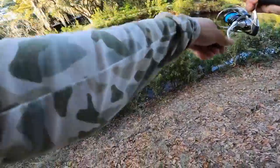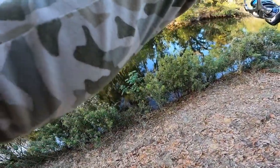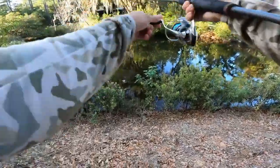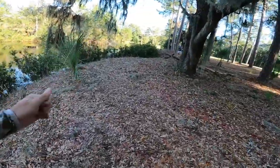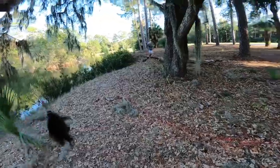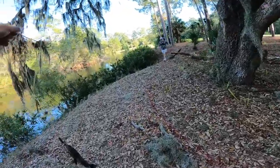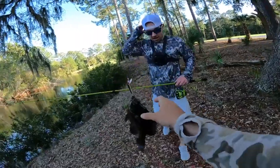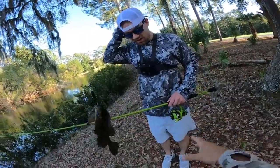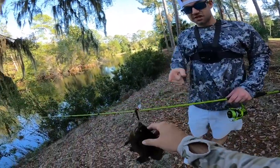Look at that. Wait, Connor, we might have a different species, brother. Oh yeah, giant bluegill. Look at that. Oh my gosh, it's a tank. Look at this bluegill, dude. It's freaking massive on the jerkbait. Look at that thing. Look how dark it is too. How are they even that big? I don't know. That is a unit right there.